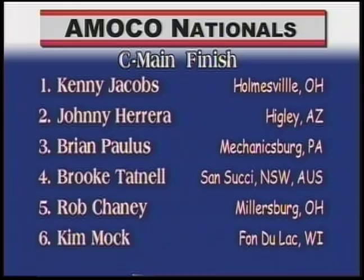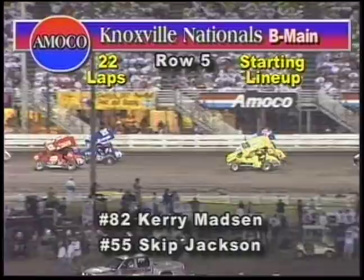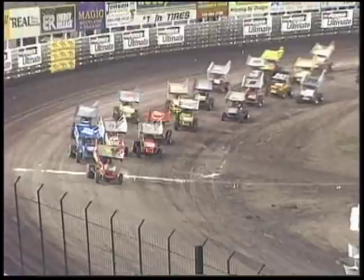3G Mike Goodman, 3 Darren Pittman in the front row, 8H Shane Stewart, 51 Casey Kane in row 2, 12 Greg Hodnett, 21W Danny Wood in row 3, 88H Lance DeWeese, 7S Jason Sides in row 4, 82 Kerry Madsen and 55 Skip Jackson in row 5, Gary Wright, Byron Reed, Jeff Matrician, Ricky Logan, Don Drow Jr., Dale Blaney, Calvin Landis, Ed Lynch Jr., Jack Hodenshield, Dean Jacobs, Kenny Jacobs, and Johnny Herrera ready to go racing.